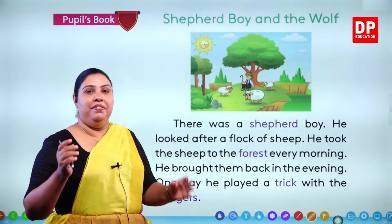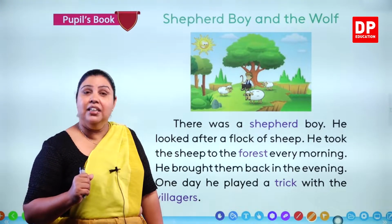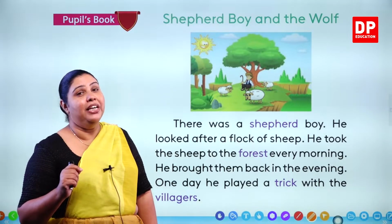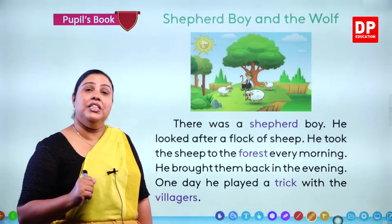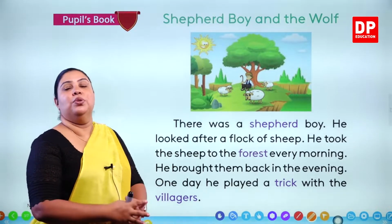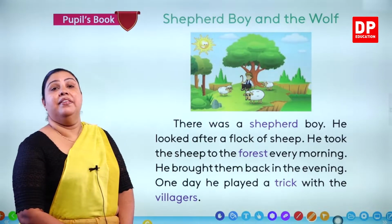When we listen to stories, there are so many things that we can learn from the stories that we hear. So you have to listen carefully. After that, we will answer the questions and we will do our workbook activities. So now I am going to start the story like this. Shepherd Boy and the Wolf.